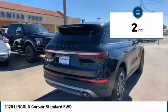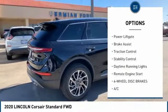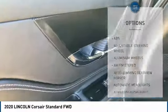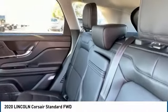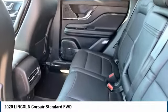Here are some of this vehicle's great options: heated mirrors, aluminum wheels, rear spoiler, power liftgate, brake assist, traction control, stability control, daytime running lights, remote engine start. If you like it online, you'll love it in your driveway. Take it for a spin today.